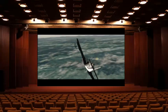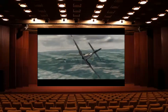But immediately, Dahlberg's Thunderbolt is enveloped in tracer fire. The tables have turned in an instant. Dahlberg finds himself in the crosshairs of an Me-109, hell-bent on blowing him out of the sky.